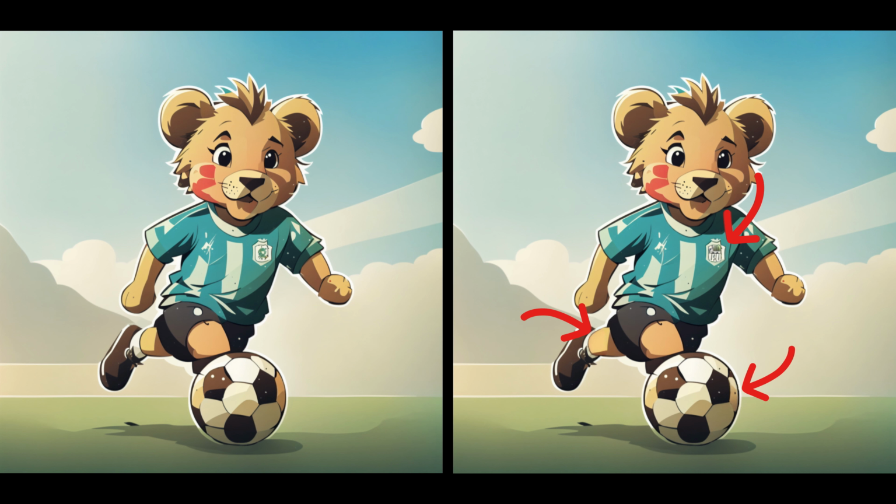Great job if you found all the differences in the first puzzle. Well done! But if you missed any, don't worry. Another puzzle is coming up.